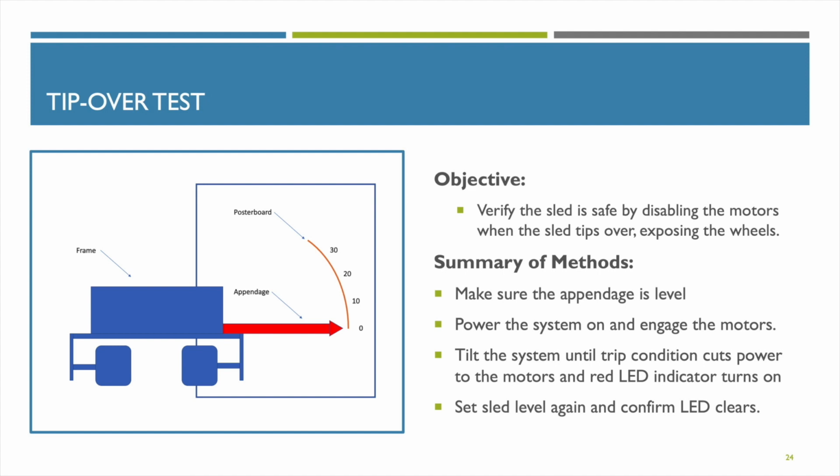The tip-over test is paramount to our safety requirement. The objective was to ensure that power to the motors stops if a roll condition exists. The sled was set level, powered on, and the motors engaged. The Arduino roll output was measured as the system was tipped smoothly. When the trip condition is met, the motor stopped, the red LED lights, and the angle was recorded.